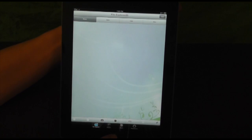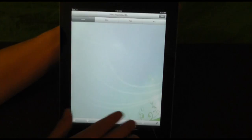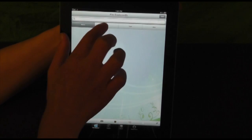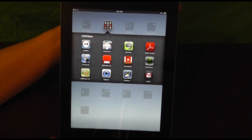This is USB Sharp Disk. And what this will let you do is pretty much the same thing as the other USB disk, and you'll be able to add in the Wi-Fi and connect all of this right in your device itself. That works really well, and you'll be able to pretty much use it as a standard USB disk.